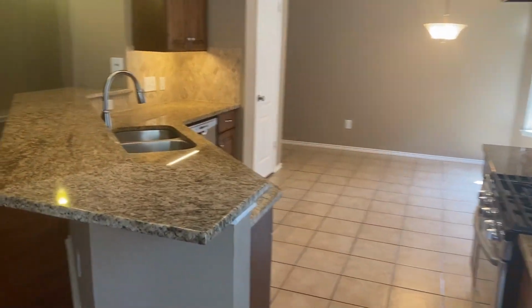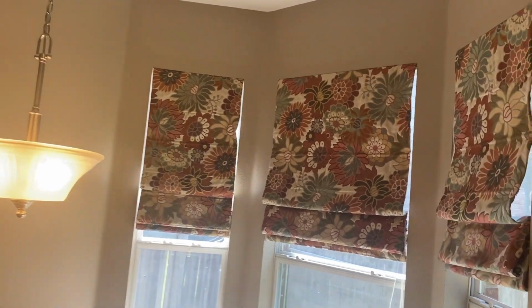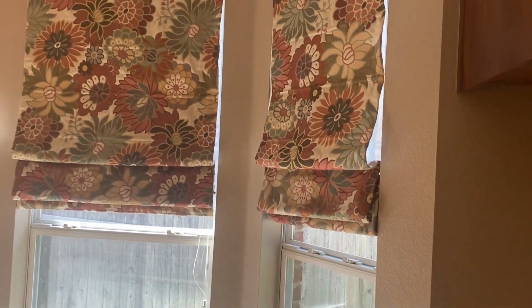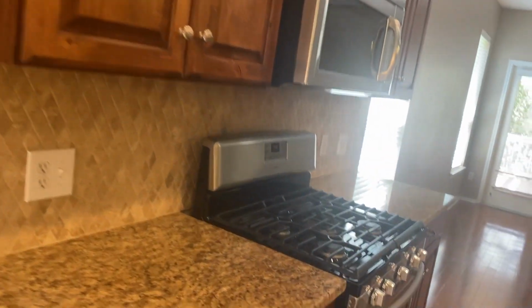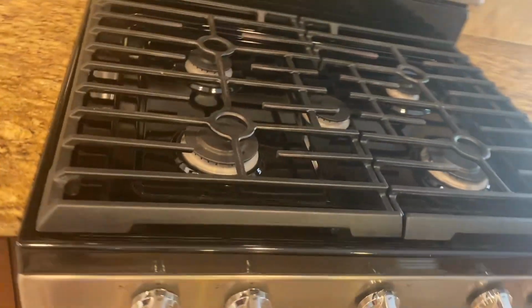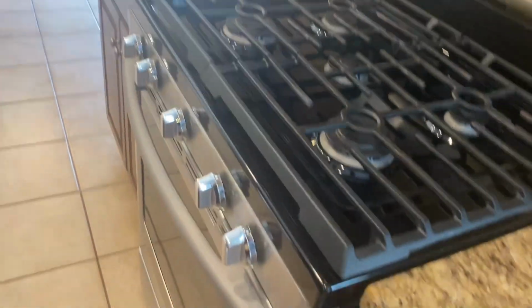Got some granite. This house shows a lot better in person. It really does. Nice appliances. Fresh paint. I smell the paint. I love those window coverings right there. I was thinking I would yank those down so fast. Oh, I like them, Keely. Okay. But you know what I always love is a gas stove and oven. Yeah, that one's new too. It's a must-have for me because I'm a big cook.